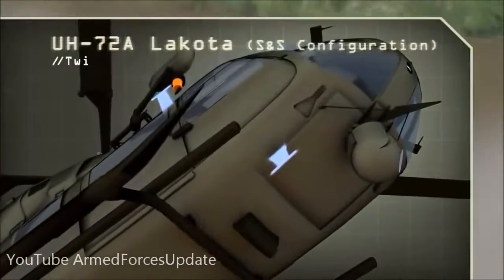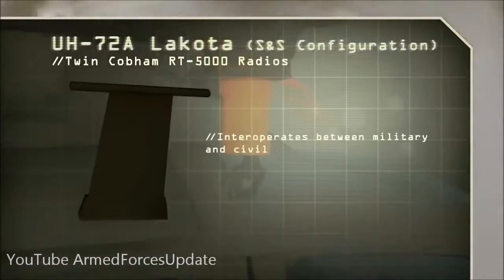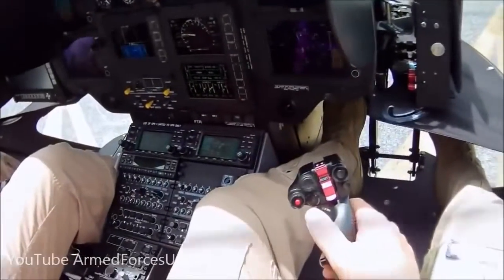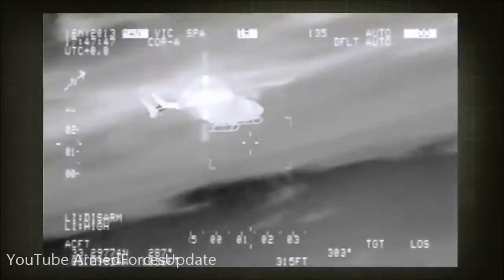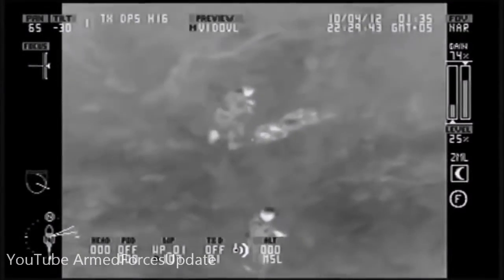Two Cobham RT-5000 radios enable communications with both military and civilian authorities in secure or non-secure modes. Operated from a single control panel, they provide an information bridge between agencies on the ground. Its combined capabilities make the S&S Battalion Lakota the ideal platform for missions ranging from disaster relief to border security.